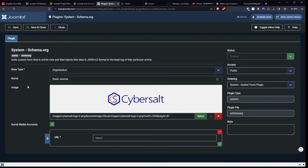And then here you can also add your social media accounts. So if I go to www.facebook.com/cybersalt, there we go. I could put my Twitter in there. I could put my LinkedIn. Basically, this is a great way, in search results, so that when people search for you and Google serves you up, they say, hey, look, here's this company, or here's who this person is, how to contact them. Here's their social media, and that's nice. So that's built into Joomla now. Yes.